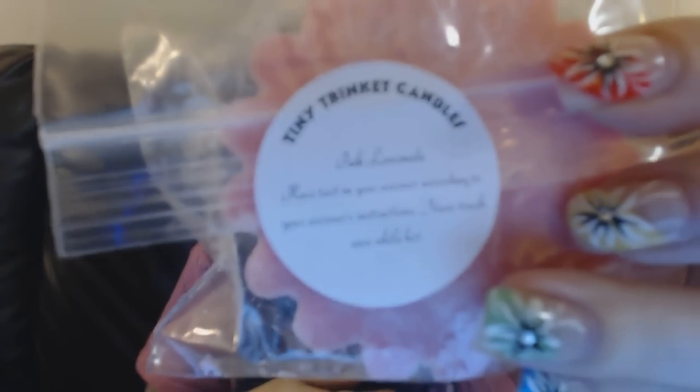Wow. I just said wow three times for Tiny Trinket Candles Pina Colada. Because, wow, that's really, really good in my book. That's awesome. Let me see. Okay, here we have Pink Lemonade.